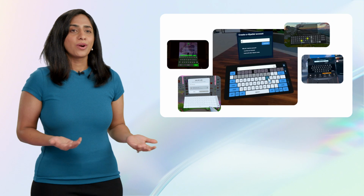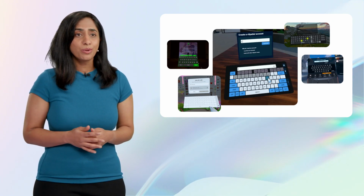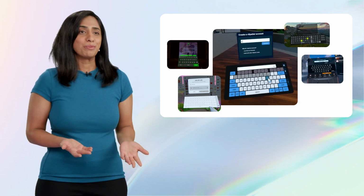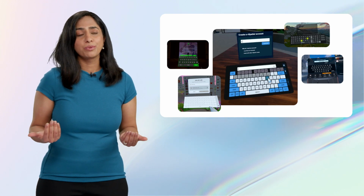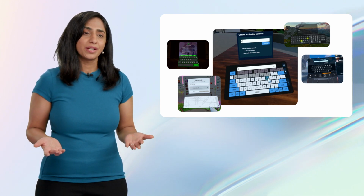We know that people interact with the world in VR with more than just hands, for example, with keyboards. Previously, if you wanted your app to have a keyboard, you had to implement it yourself. This led to a wide variety of keyboards across apps, as you can see from examples on the screen, each with its own unique user experience.